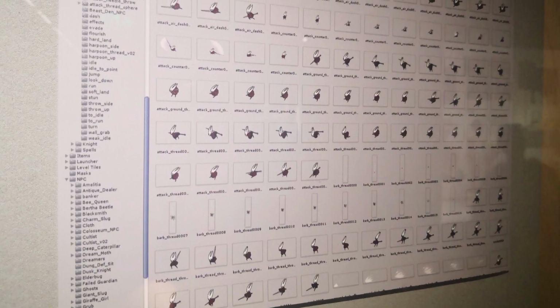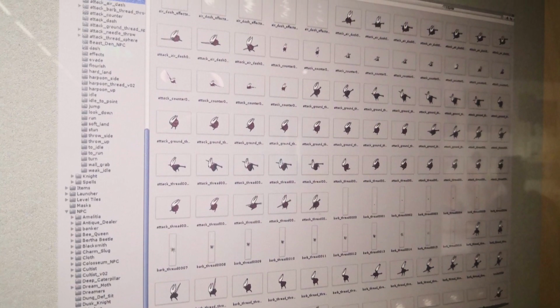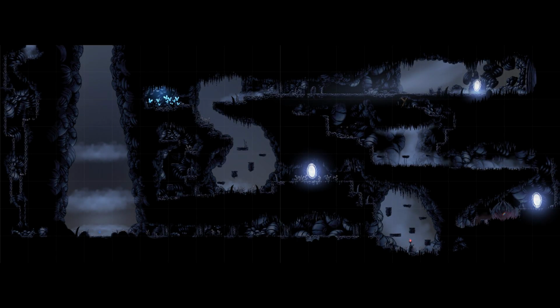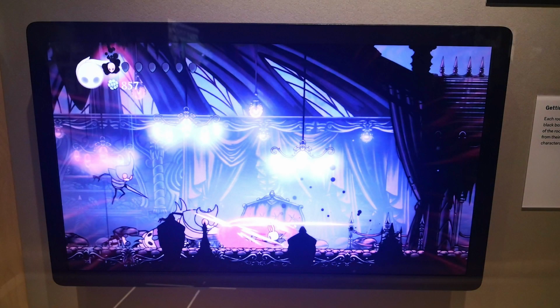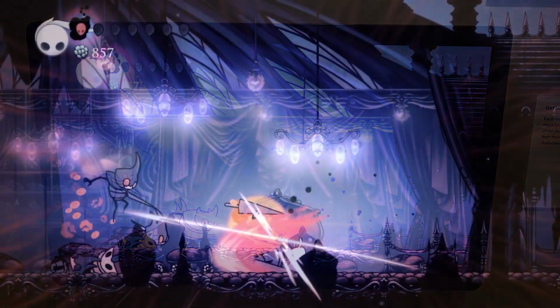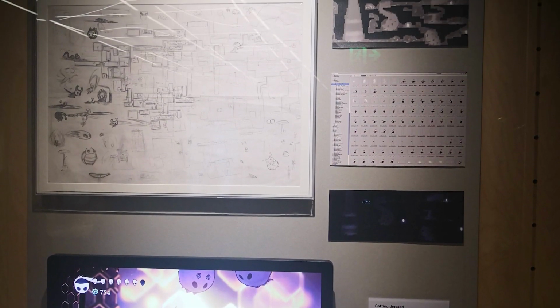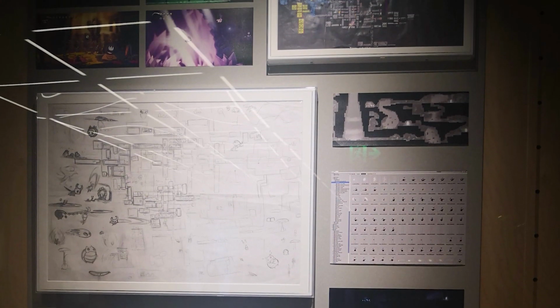There are also some images of the Unity Asset Browser, which Team Cherry would have used during development, as well as these 2 images of King's Pass, one showing the black boxes that are used for the floors and walls in the game, and one with the finished art assets on top. Finally, there's a monitor that appears to be playing the launch trailer for Hollow Knight.